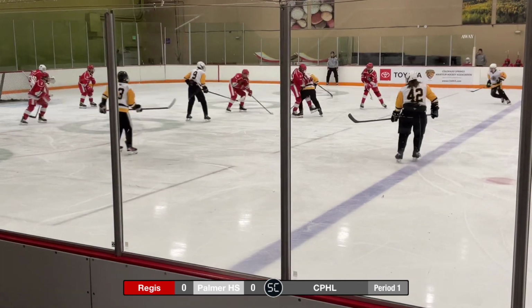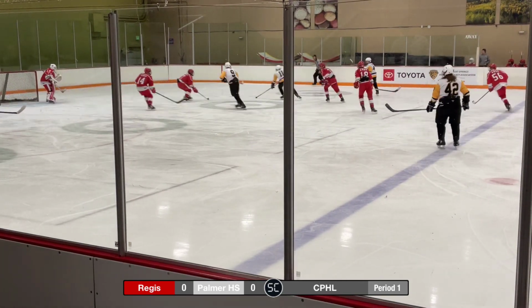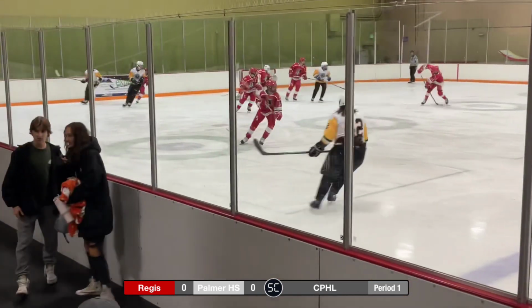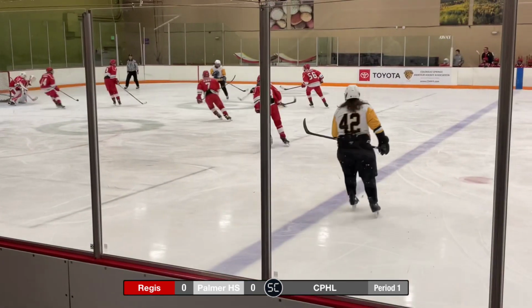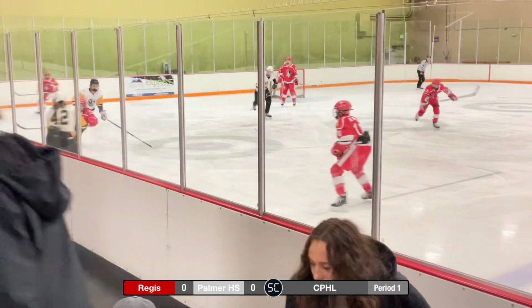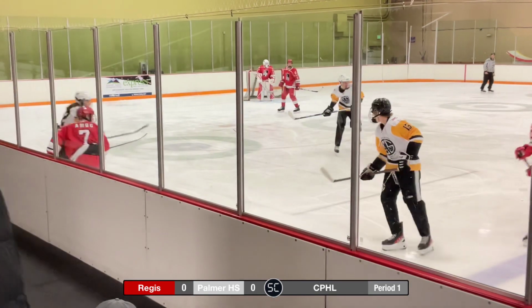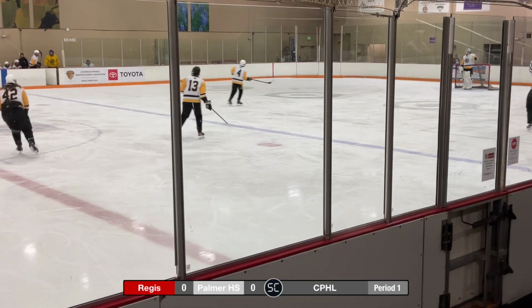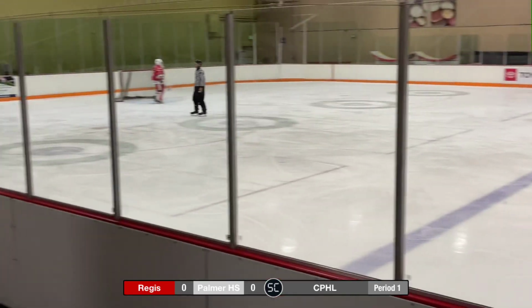Puck in the zone. They stick handle up towards the circle, backhanded towards the net, but pushed down below. Boy, weird bounce up to the high slot. Shot up over the net, near side now. Captain will chip it up, but not yet out. Thrown down the ice now. That puck is icing, says the referee.